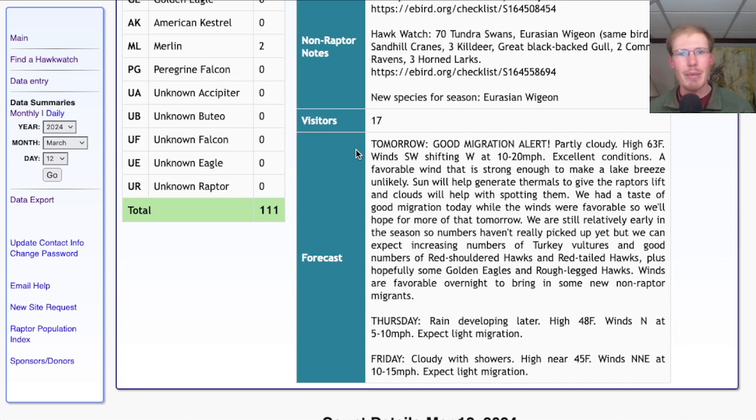So this time of year, it's a good time to see red-shouldered hawks, especially the adults. The turkey vulture numbers should continue to pick up, getting good numbers of red tails. Can get really good numbers of rough-legged hawks this time of year. Golden eagle is certainly a possibility, and numbers of other things are starting to pick up a little bit with the accipiters and falcons. So we're starting to see more variety, and with the southwest winds overnight, there should be a decent songbird and non-raptor migration.